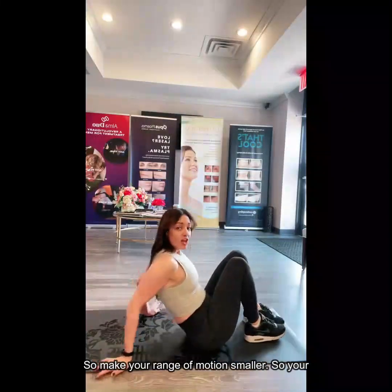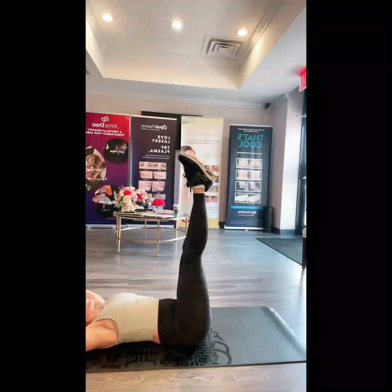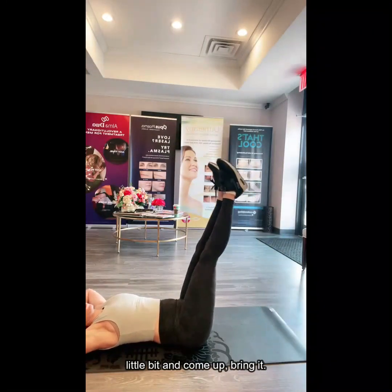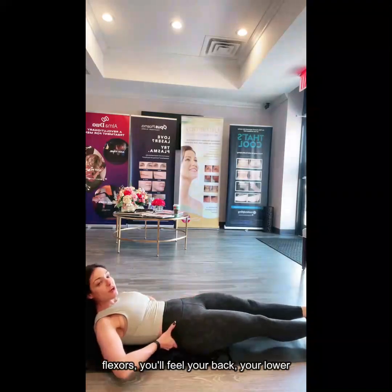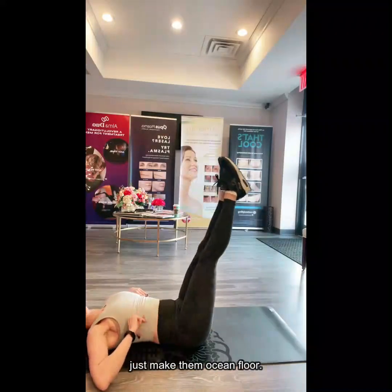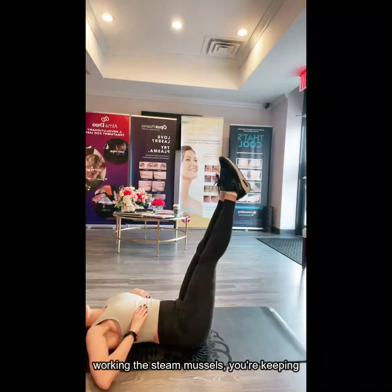Okay, the lower lift. So with lower lifts, it might just be that you make your range of motion smaller. So you're here at 90 degrees, just bring it down a little bit and come up. Bring it down, because if you're bringing it down too low, you're going to start to feel your hip flexors, you'll feel your back, your lower back, your tailbone. So your core has to be really tight. So if you're feeling any pain in your back, just make the motion smaller. Just like this, little motion, you're still working the same muscles.